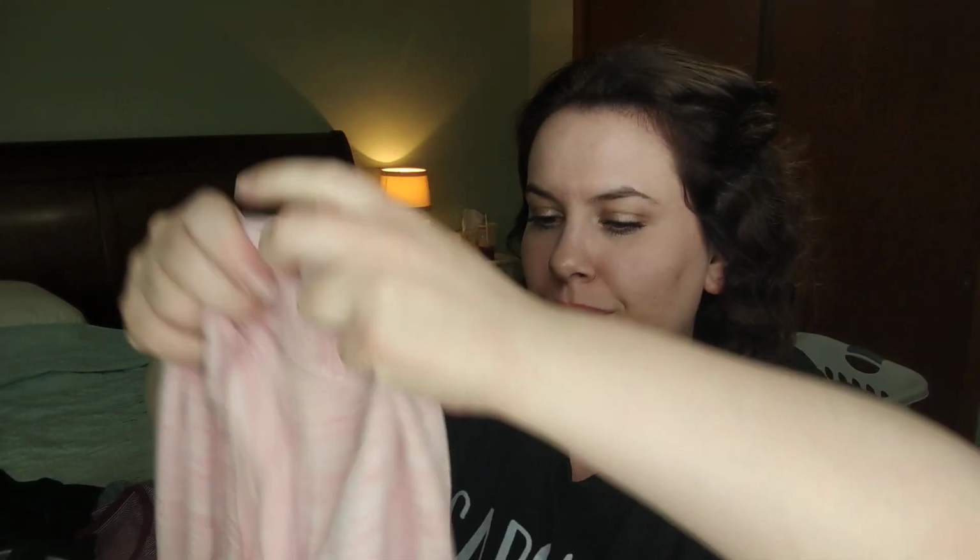And then this one I'm going to see if anyone else wants, but I have just noticed that this is a very, very see-through fabric. So again, it's one of those things where I would absolutely need to layer it with something else. So this I'm going to save and see if anyone in the family wants it, and if not, I'll donate it.